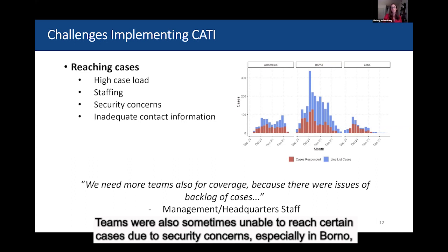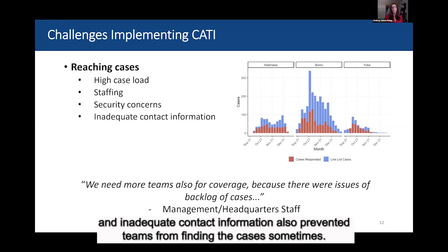Teams were also sometimes unable to reach certain cases due to security concerns, especially in Borno, and inadequate contact information also prevented teams from finding the cases sometimes.